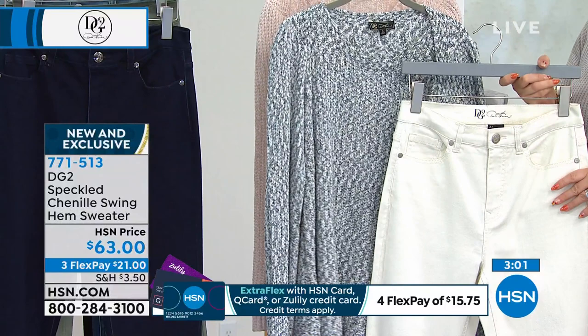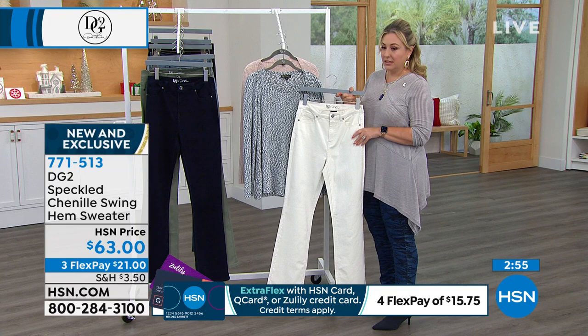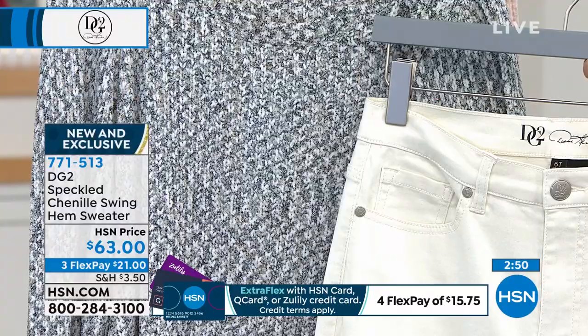Oh my gosh. That's absolutely stunning, right? Yes. And very chic. And you're right, Diane would wear that with a gorgeous necklace or a scarf. Chenille is a texture that you want to touch. I call it cuddle cloth. People are going to want to come up to you and cuddle and rub on you and give you hugs.